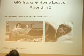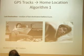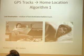The first of these 4 was called the last destination algorithm, and we segmented all our data into discrete trips, and for every day, we looked at the last destination the person went to before 3 in the morning. And we took the median of all those for every day that we observed the person, and we assumed that that is the location of their home. And that was accurate down to about 61 meters median error.